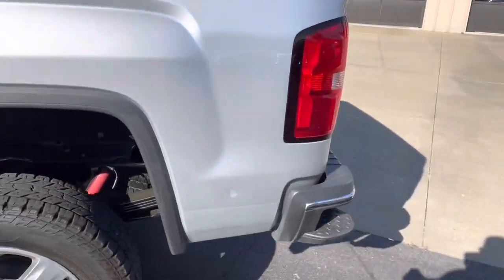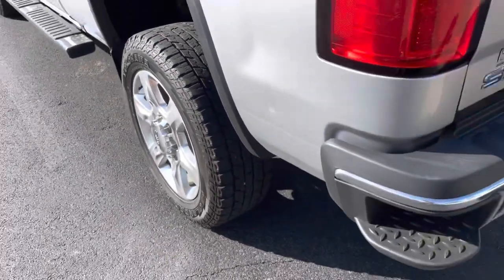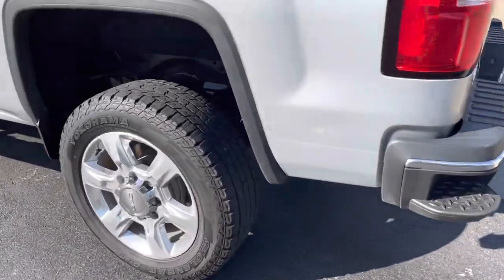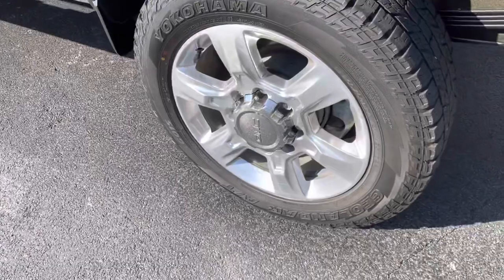One thing I noticed, this is one that I caught from a distance. A little scuff back there, a little scraping. No major ding, just you can see a little scrape right there. Rest of it, you're gonna see I don't have a whole lot to point out, which is great.